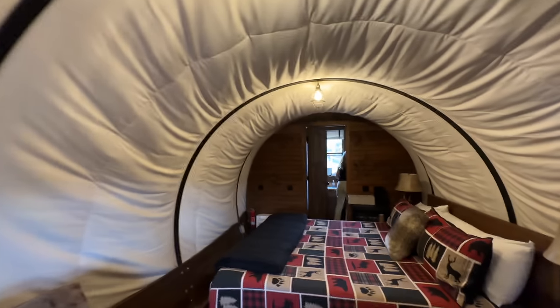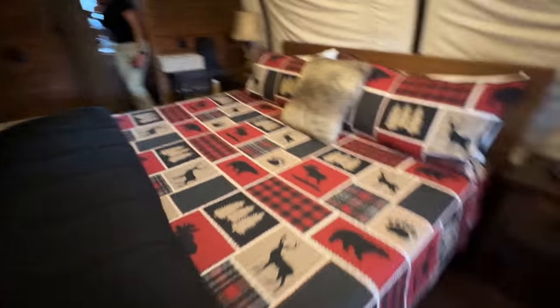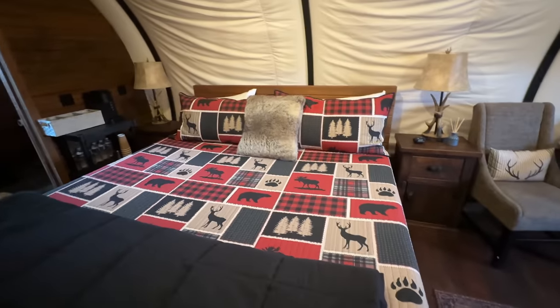Looks nice. Look at this, everyone. Anne's already checking out all the facilities. Massive bed. That's a huge bed. So we've got a California bed.